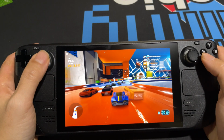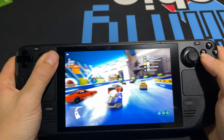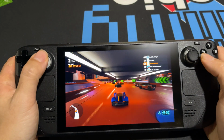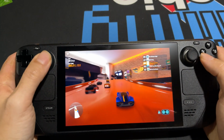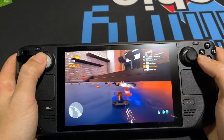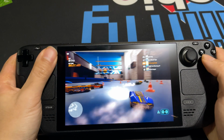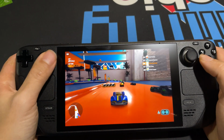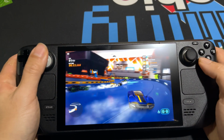kind of stuff with the DLC. Really, really fun. Looks fantastic on here. I believe that this game's on the Switch as well, but obviously it looks much better on here. Yeah, you can see how well that runs. 60 FPS lock with everything at high settings.